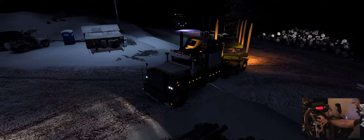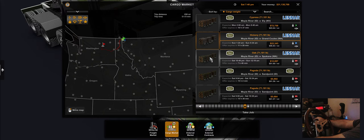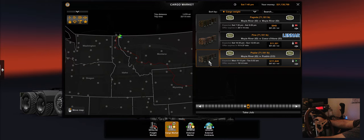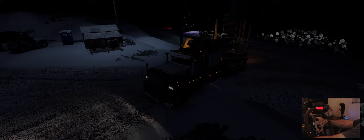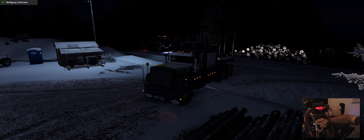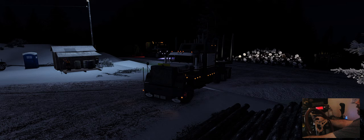Let's see what we got. We got Eli, Grand Coulee. We've never been there, not too much anyway. Sandpoint, Moyie River, Coeur d'Alene, Pueblo. Nothing interesting. Can we spend the night right here at the spot and forward time? What do you think about that? Any loads? No, that's why I want to spend the night, because there was nothing interesting really. That's my personal opinion, but I'd rather wait.